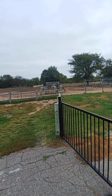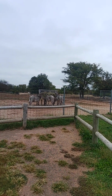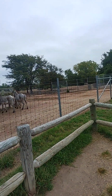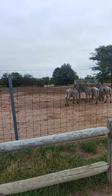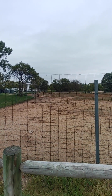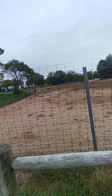Over here, I have a herd of zebras. I think I've counted 8 in total. They have a wonderful herd of zebras in here. I think a group of zebras is called a herd. They have a really big, nice area. I honestly don't know how far back it goes. You can see quite a ways back there, and there's no fence. So they have quite a nice area to roam around in.